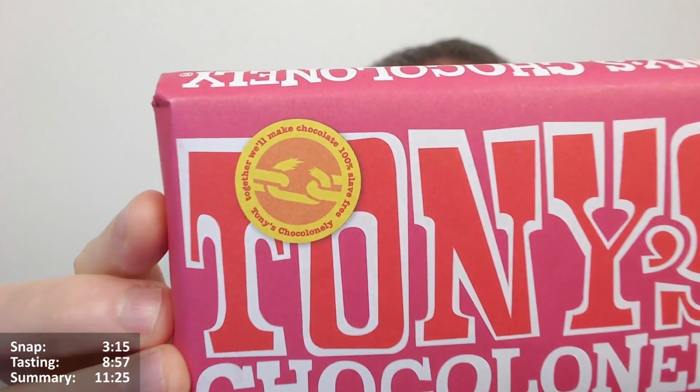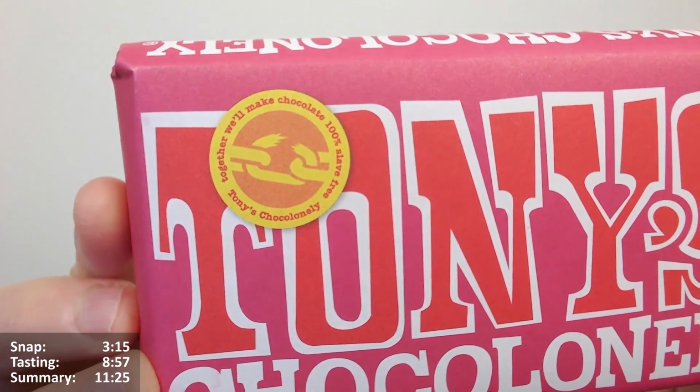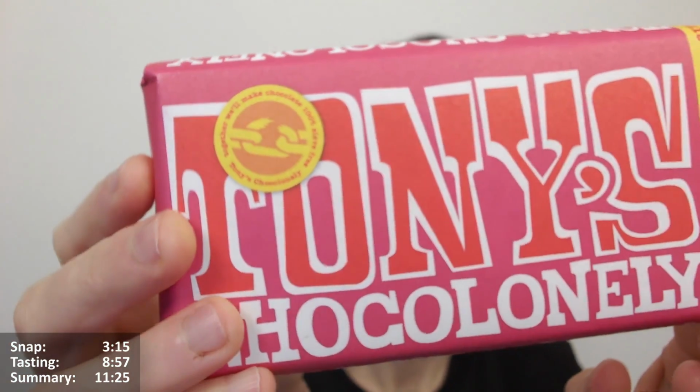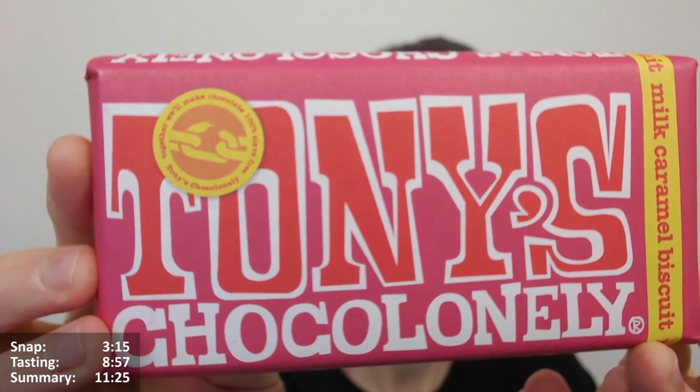So it's Tony's Chocolonely. For those who don't know, it's basically an anti-slavery movement. Together we'll make chocolate 100% slave-free, it says there. The naming is meant to suggest it's a lonely place being ethical in the chocolate business, I think is the gist of it, from what I remember on the website.